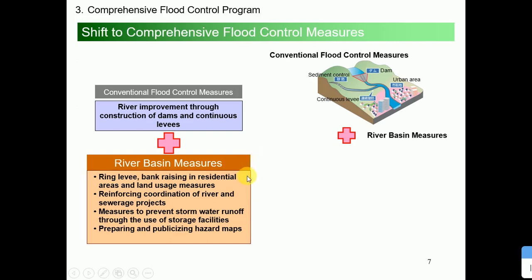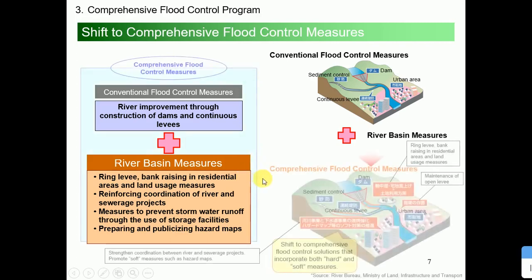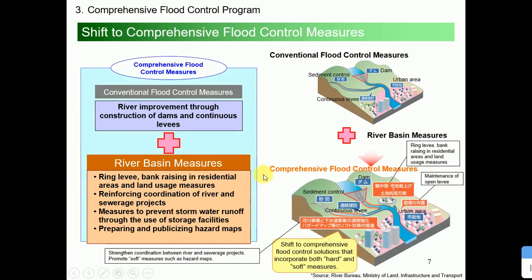Therefore, currently in Japan, we are actively working on comprehensive flood control measures that add basin measures to conventional flood control measures. Watershed measures include enclosing a ring levee, which surrounds a village on the inside of a levee with another levee, and raising the height of residential areas. Rivers and sewers work together to carry out projects. Create and publish hazard maps as non-structural countermeasures. We are implementing comprehensive efforts to reduce flood damage throughout the basin.